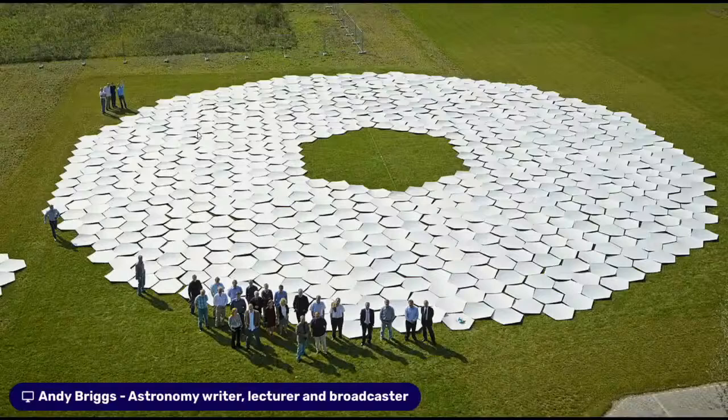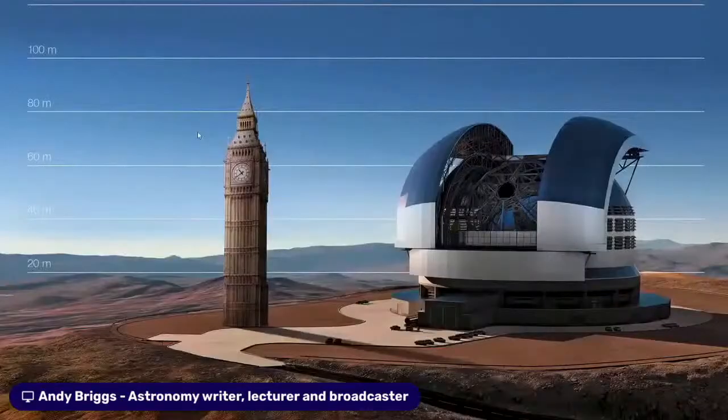And if you want to know what a 39-meter mirror actually looks like, they've done this using cardboard hexagons. They laid this out to show you just how vast that primary mirror actually is. That's quite an amazingly large mirror. And if you want to know how big the observatory will be, well, this is the observatory compared to Big Ben. So as you can see, it's big. If you want a comparison for landmarks in your country, go to the website of the European Southern Observatory, and they've got the observatory compared to lots of other landmarks around the world. But as you can see, it's going to be absolutely enormous.